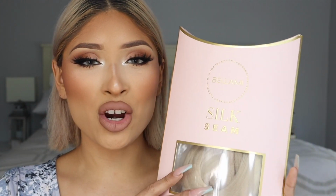But today I do have some new Bellami extensions that just went on sale on their website. I believe they came out about 2 weeks ago. So here I do have the new Bellami extensions. These are their new silk seam extensions, which do claim to be a little bit more comfortable when you apply them into your hair. And they do claim to be a lot more seamless than the original extension, so they are going to be less noticeable when you apply them onto your hair.